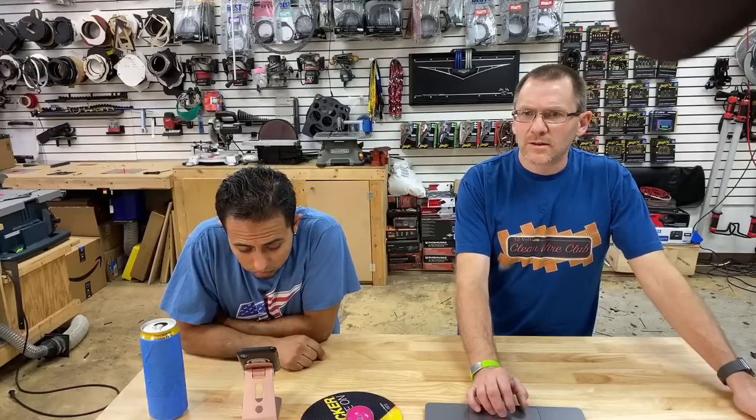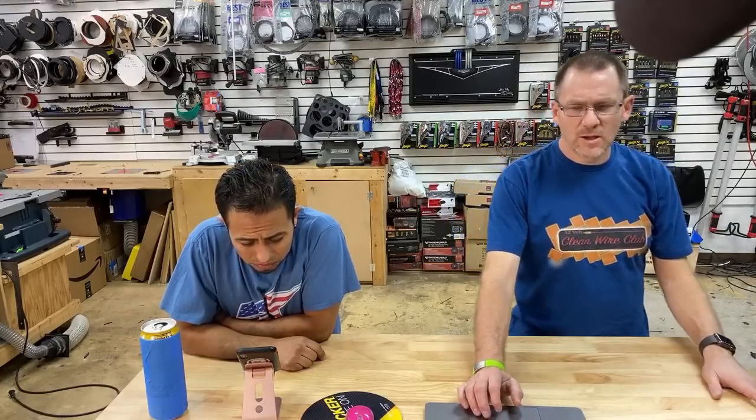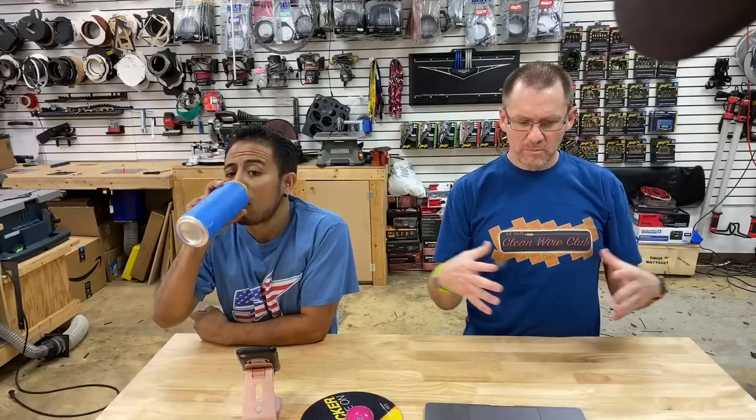Someone asked about the DSR1 or the DM608. Sound quality wise, the DM608 is definitely going to have a bigger sound field, sound stage presence. It's a better processor.